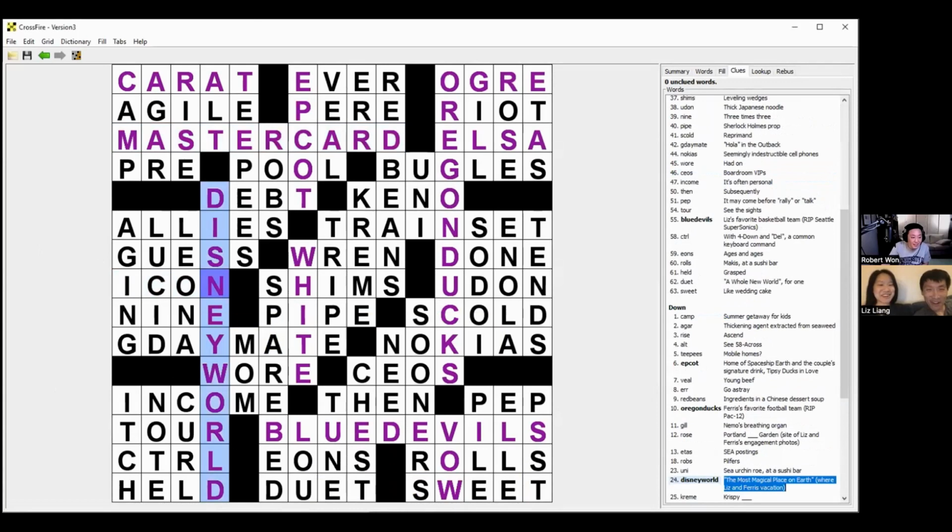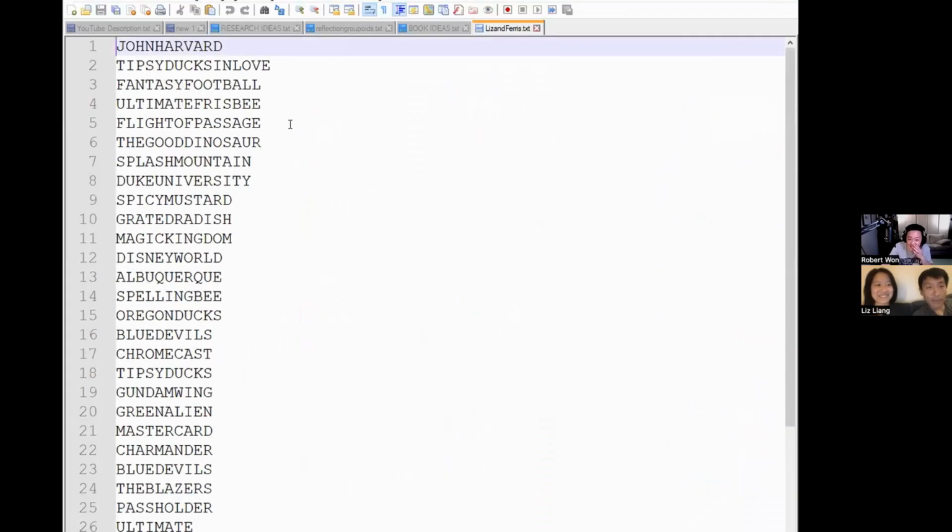Crossword construction is hard. Yeah, it's true that crossword construction is hard. I mean, I can actually share a list of potential themers if you are comfortable with your guests. Yeah, that's totally fine.